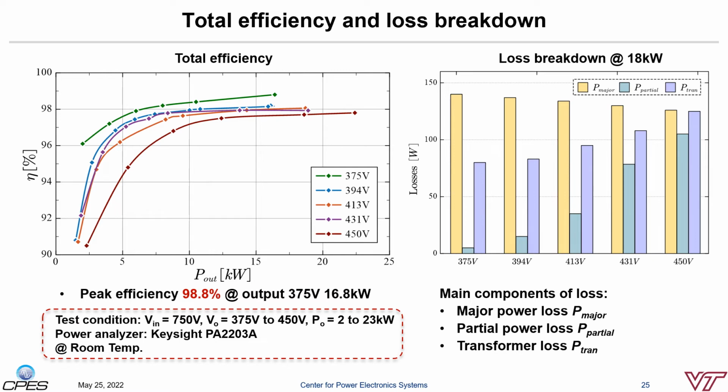And then the loss breakdown with different output voltage at rated power is shown on the right-hand side. The total loss is divided into three main components. They are the losses from the main power transfer loop, losses from the partial power branch, and the loss from the transformers.